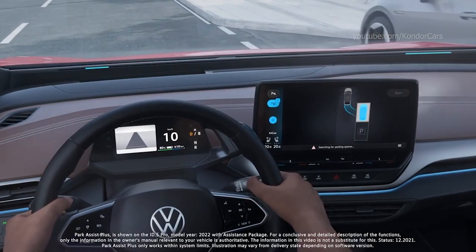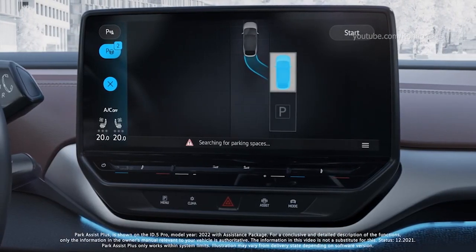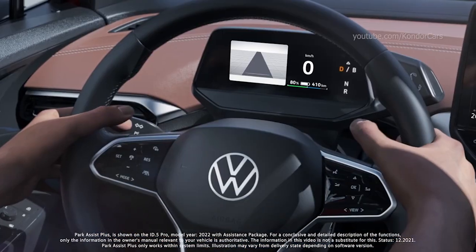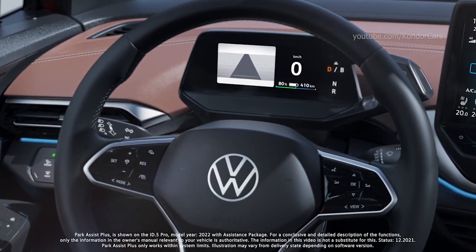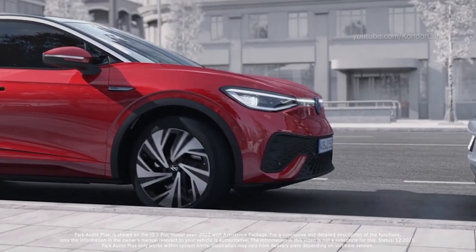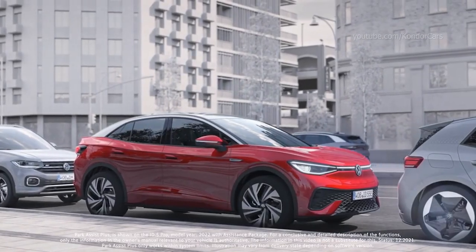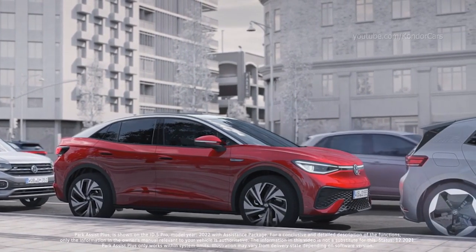Stop behind your chosen parking spot, activate the brake, and commence the parking maneuver with a start button in the park menu. Now remove your hands from the steering wheel and release the brake. Your Volkswagen will now automatically park for you. Even self-initiated parking maneuvers can simply and easily be handed over to the system. As always, be aware of your surroundings to remain reactive if necessary.